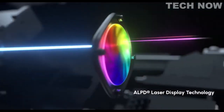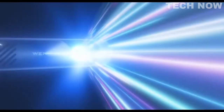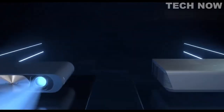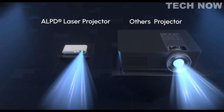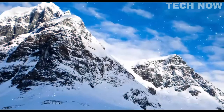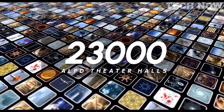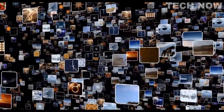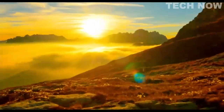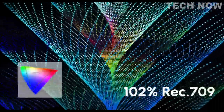With ALPD laser source and TIDLP technology, WEMAX Go is the brightest projector for its size and the thinnest for its ANSI lumens. More than 23,000 laser theater halls around the world apply the ALPD technology to deliver the best visual experience. Looks like a TV? Yes, but it's a laser projector with a cinematic color standard and its high ANSI lumens.